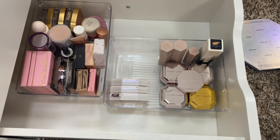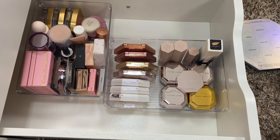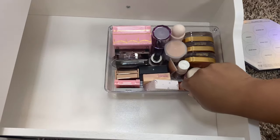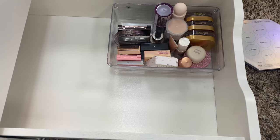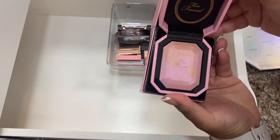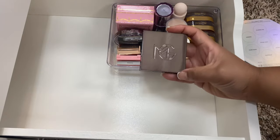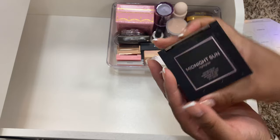I think so. And then in the back, you guys, this is all like a Fenty moment right here. But in the back, we have a whole bunch of stuff that I probably should declutter. But we've got that classic Too Faced Diamond Light, that pink one. Bam. I know I got that from BoxyCharm. This, I think, is, yep, a Makeup Geek highlighter, and it's broken. It's called Midnight Sand.